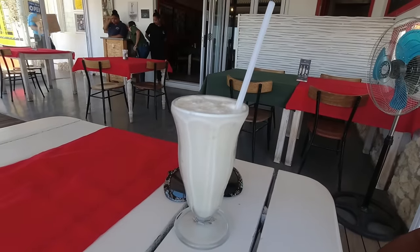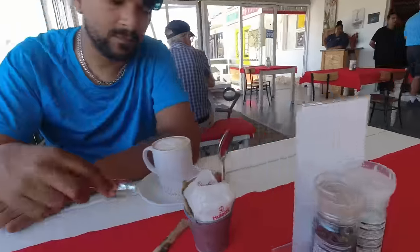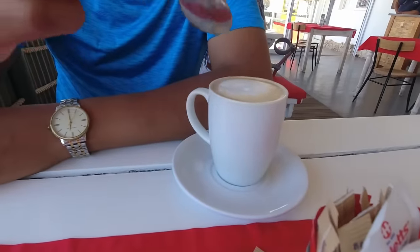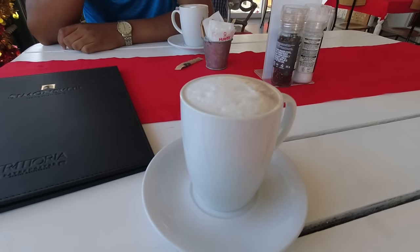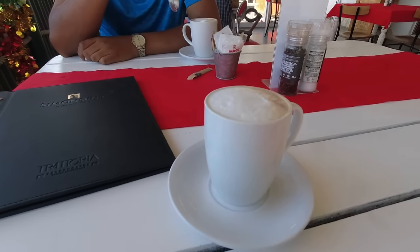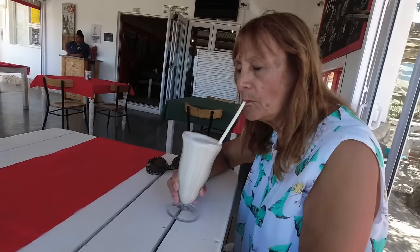There's my mom's milkshake, right? It's vanilla milkshake. Vanilla milkshake, and Alvin's got a cappuccino. Here we go. How's that? No sugar in it? No sugar. And then I'm having a cappuccino as well. Alright, so we're taking the warm stuff because there's no juice available. We didn't want to go for gas either, so. Okay.